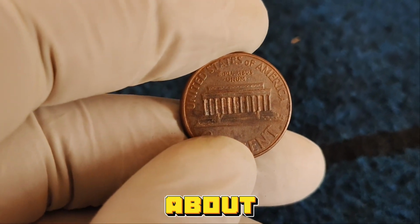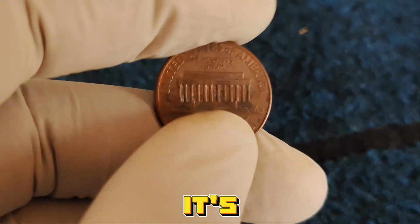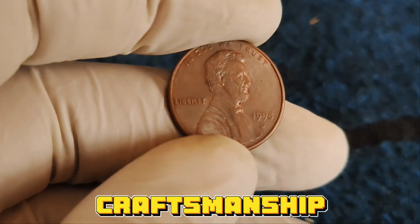And let's not forget about the emotional value. For many collectors, a coin like the 1998 D is more than just money. It's a piece of American history. It's a connection to the past. It's a tangible symbol of value, design, and craftsmanship.